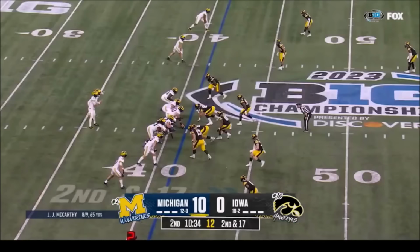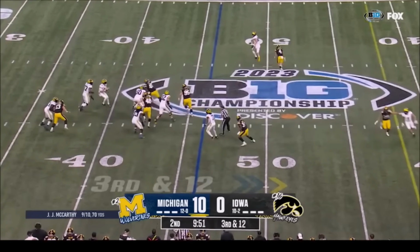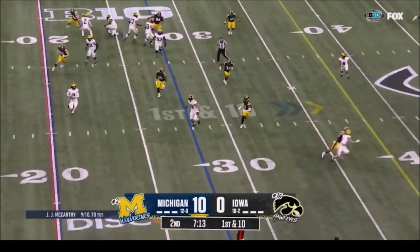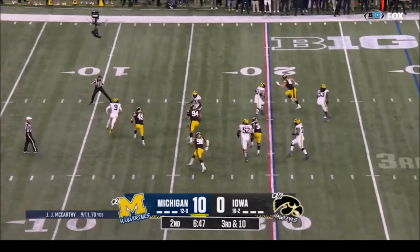Iowa showing blitz. Here they come. McCarthy, quick delivery. Side. McCarthy steps up in the pocket. Moving around. And it'll go down. 12 championship. First down and 10 at the 28. McCarthy on the bootleg. Throws on the move. Back shoulder. McCarthy with time. Now under pressure, he's got to make a decision, goes down.